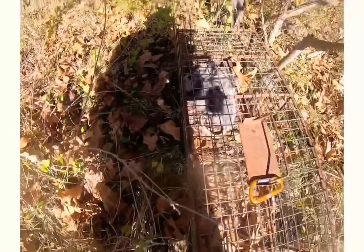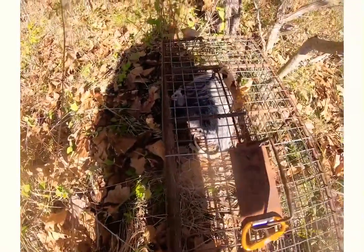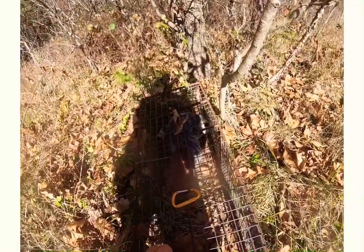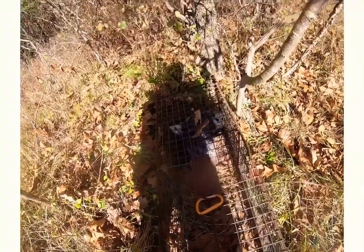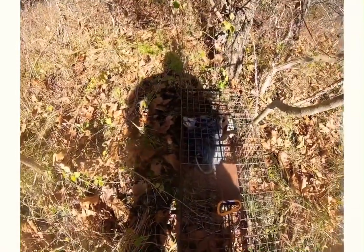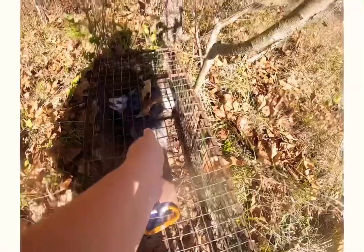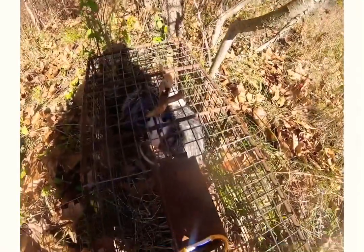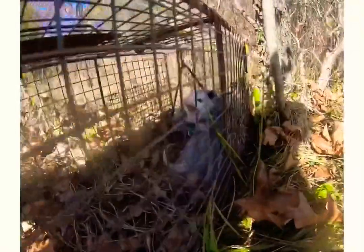Alright guys, we're pulling up to the trap. I think I got two possums, or are they like stuck together? What? Are they like, they're so cute, they're little babies. That's crazy. Hold up. Just throw my phone down. I got two baby possums in one trap. Guys, that's awesome.